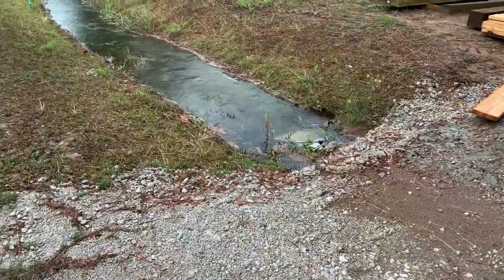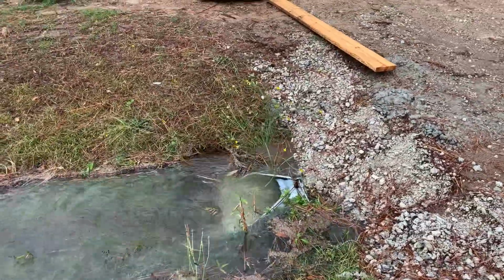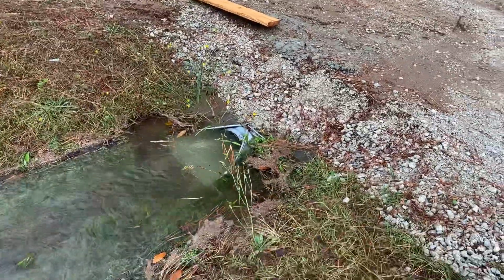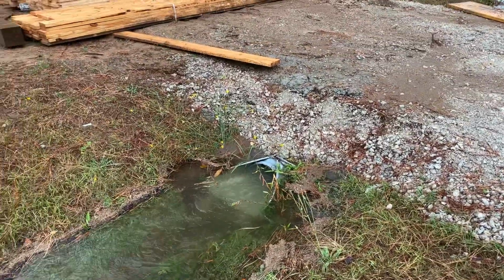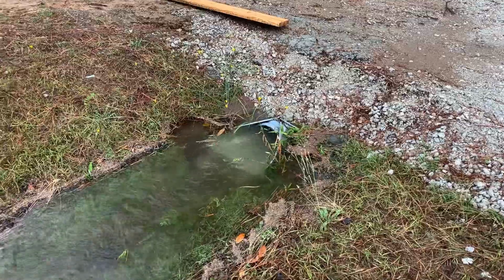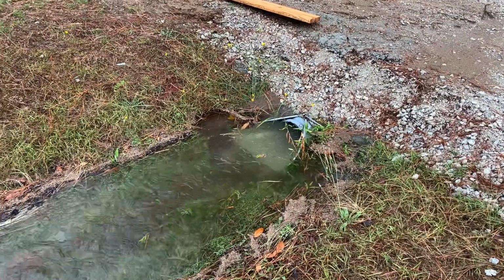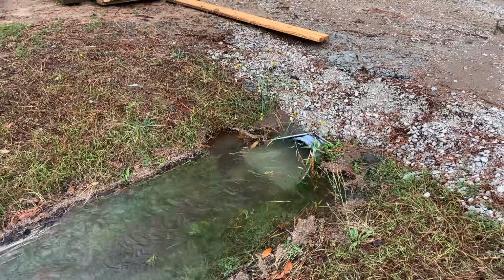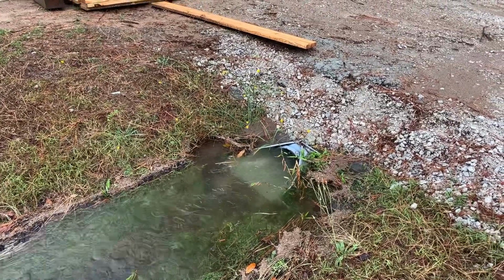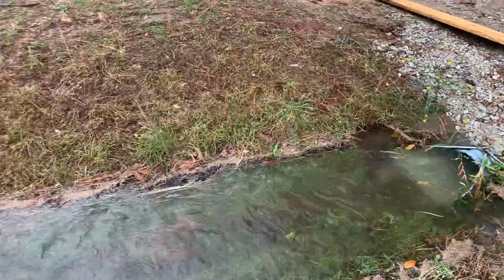Now, from the culvert, what the Property Owners Association Architectural Committee did is they specified a 12-inch pipe in this ditch, which made no sense to me. I would have said put a bridge over it, and I would have been happy to do that.